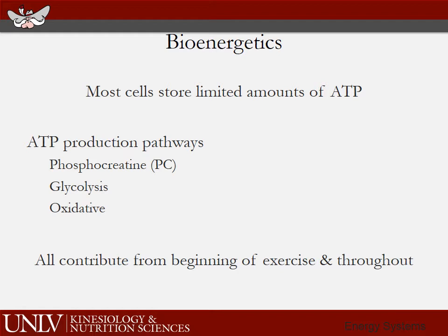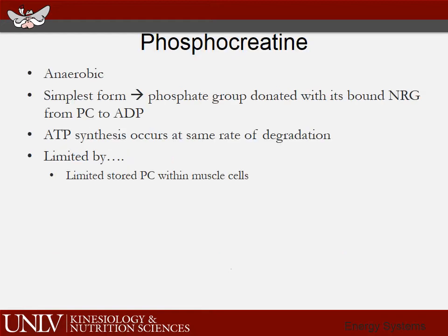It's important to note that back in the day, they felt that one was active and then the other one and then the other one. But we now truly believe that all contribute from the beginning of exercise and are involved at some stage throughout. So one is not 100% active the entire time. There's multiple stages and percentages to which each is active.